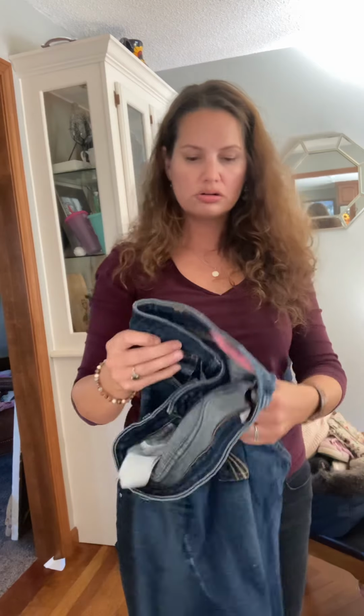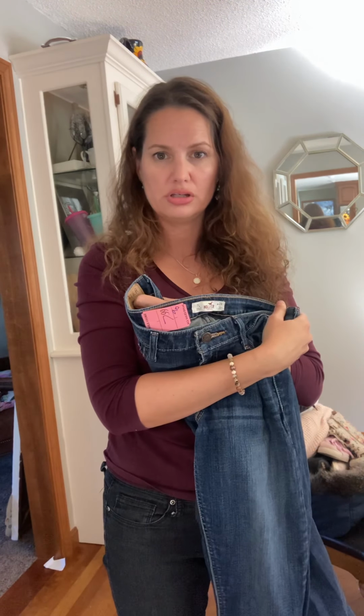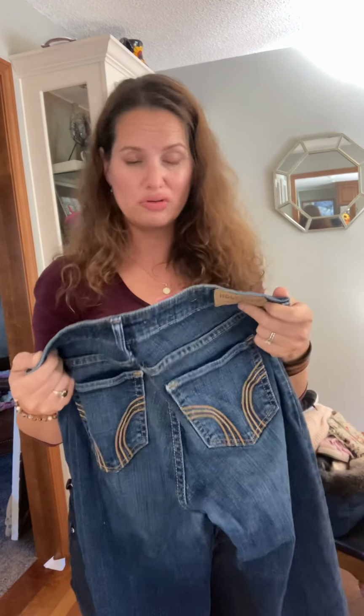So jeans sell pretty well in the winter. Hollister, the preteens and teens like these kind. These were half price, that's why I grabbed them. Normally I wouldn't grab Hollister right now, but they were only $3. So I'm probably gonna sell these for 15.